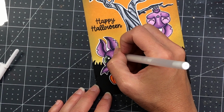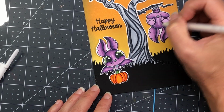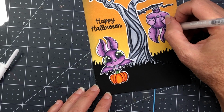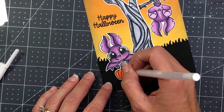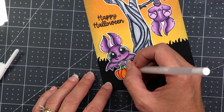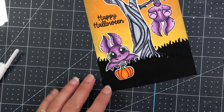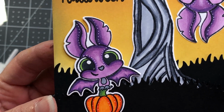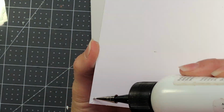So I'm just taking a gel pen and I'm just putting some dots around the eyes. This is just a white gel pen. It's just going to add a little bit of sparkle there and just some more definition to the eyes as well as to the ears. And then I'll add some white dots to the pumpkin as well, and I'll just do that vertically on those lines that are on that pumpkin. So here's a close-up. You can see it a little bit better. It just adds a little bit more of something to those images.